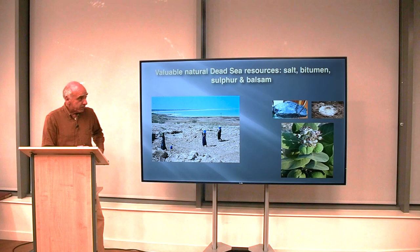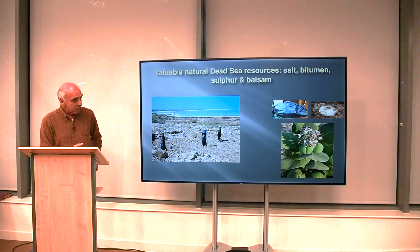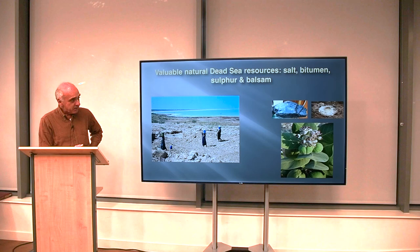Bitumen, you see a piece of bitumen or tar, which was used in all kinds of uses, from Egyptian mummification to waterproofing boats and even waterproofing pottery. So a very important source also coming from the Dead Sea. On the far right, you have a little sulfur ball encased in gypsum salts, which in the Old Testament they call brimstone. But sulfur is also a very useful chemical composite that is used in antiquity for various reasons.